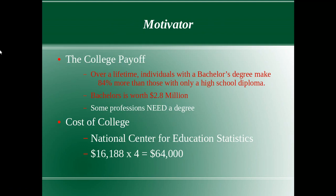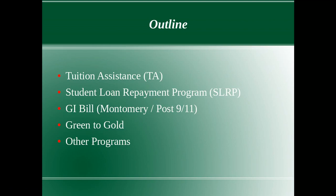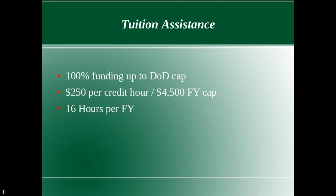In the previous slideshow, we covered why you want to go to college, but we also covered the prohibitively high cost of college. I told you that there were several ways the Army could help you pay for your college, and now I'm going to go into a little bit more detail with Army tuition assistance. Now, this is perhaps the most underutilized program that the Army has to help you with your education.